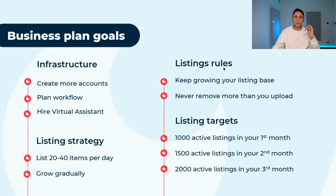Listing rules, same as in the other business plan. Keep growing your listing base, never remove more than you upload. Same idea, okay? And listing targets are different. Now it should be higher because this is why we hire a virtual assistant, right? So I would say 1 month after you have a virtual assistant already, you should aim to have 1,000 active listings. Second month, 1,500, and third month, 2,000 active listings. And by the way, this is across all stores together, so it's not only one store. If you have 2 accounts, each account will have a different amount, and in total you have 1,000 active listings.